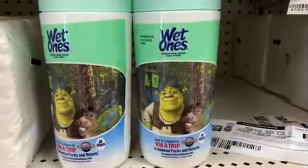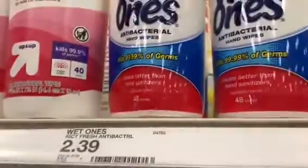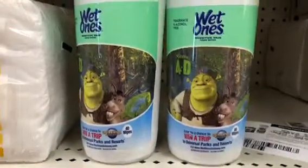Wet Ones, they are $1.99 each. This is the 40 count. Now they also have a 48 count, that's $2.39, but I want to get two of the cheaper because the rebate is $1 back on two.